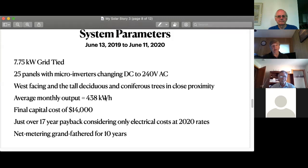And frankly, the trees on the house provide some wonderful shade that greatly reduces our usage. Our average monthly output of the system is 438 kilowatt hours, which is very close to what I call the base load of our house. Our actual use here at the house is more than 430 kilowatt hours because some parts of the year we plug in our electric car, and when we do that, it pulls in as much as 187 kilowatt hours a month itself. But in terms of our electrical usage here at the house, we're very close.